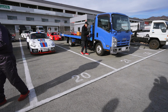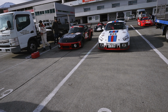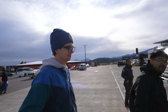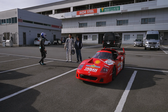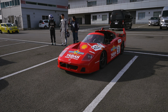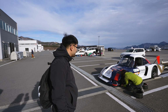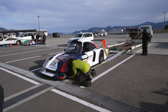This is so cool. The Martini with the Advan is just so good, man. This is Japan, I guess. It's just pretty awesome. Akira Iida driving a small F40 is probably the best thing I've seen on a Thursday ever, to be honest. I don't think this is going out today, is it? Or she's going home. I guess we'll never get to see it move. Not this day. You have to come back to Japan to see it drive.